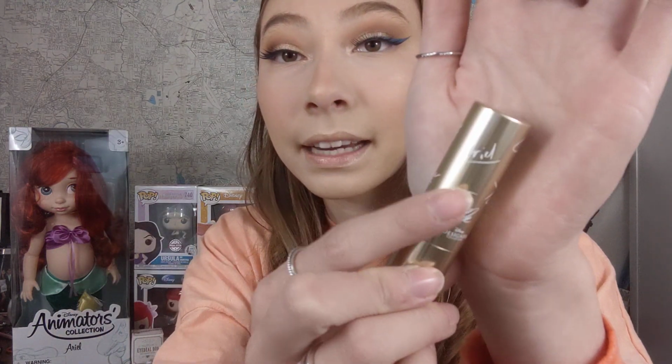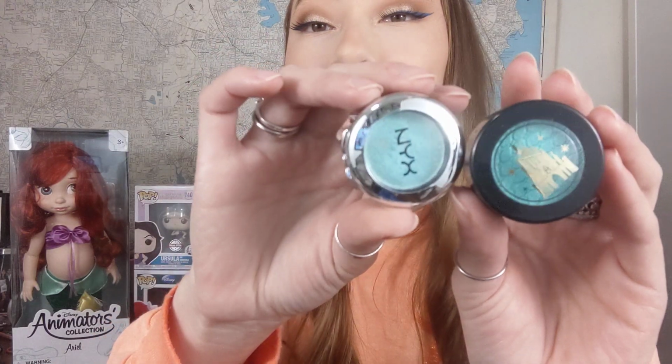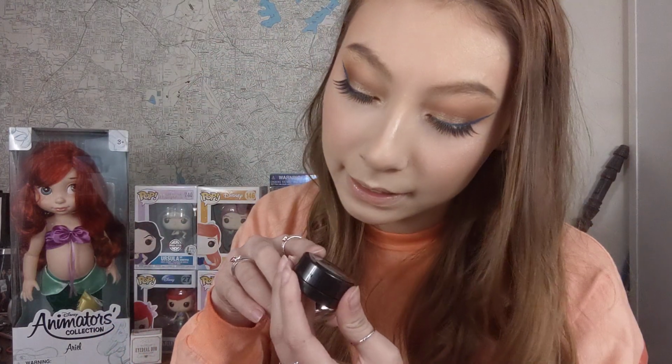This one is the Ariel Luxe lipstick, and it's really beautiful because it's got all of the signatures of all the Disney princesses on it. There's Ariel's up there, but it also has Belle, Snow White, Cinderella, all that. And then this one is called, I've forgotten the names, Under the Sea. Oh yeah, this is Under the Sea, which is the Super Shock shadow that came with this collection. It is not actually the same shade as this shade Mermaid over here. This one's a little bit more of a teal with gold through it.